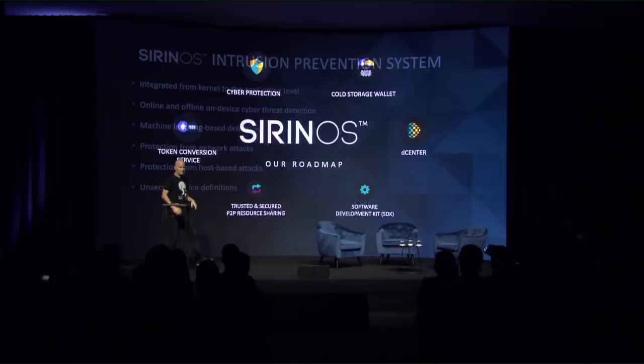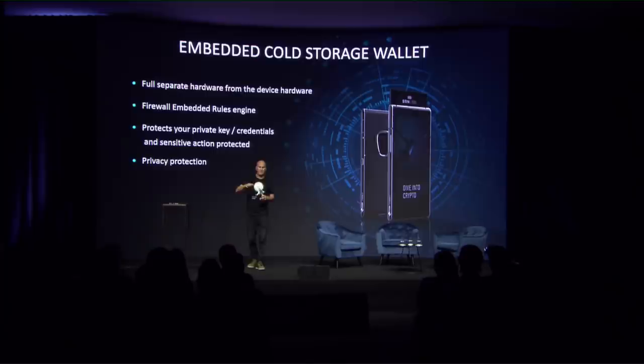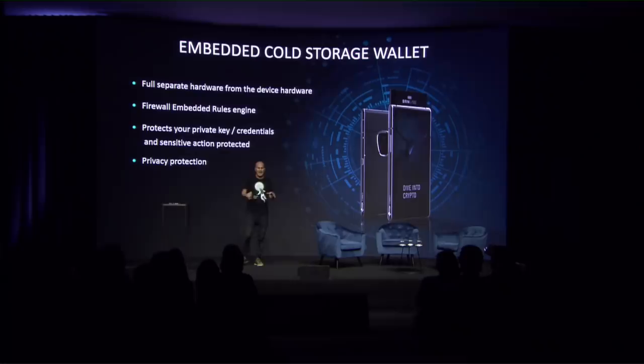As you know, security is the heart of Sirin OS, and we integrated security into every layer, including the kernel, and protected against host attacks, network attacks, and unsecure user definition using sophisticated machine learning. The security of the phone is above any standard in the market, but we decided to take it even further. We created fully separate hardware from the main processing, a different processor, a different display, without any connectivity to the network. A cold storage wallet that makes sure that your private key and any sensitive action will be totally isolated. If something happens to your main operating system, you will still be safe.